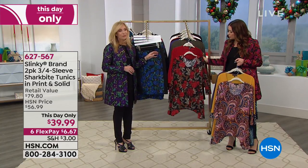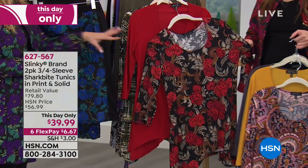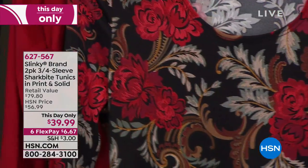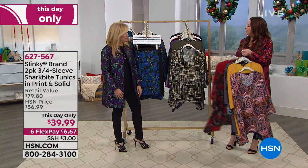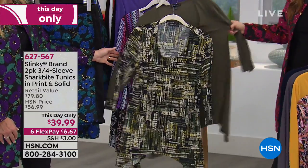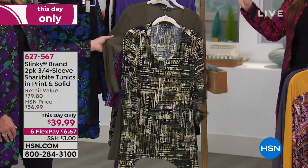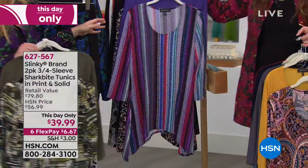This one is going to be your ruby with the black flowers. Isn't that beautiful? And it also gives a tapestry print. Getting limited on this one. Extra small through large, and 1X available on that one. This one is gonna be your olive geo, and it also comes with the olive. Everybody gets a solid, everybody gets a print for less than what you pay for just one of those.